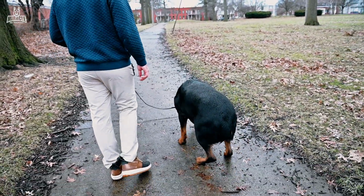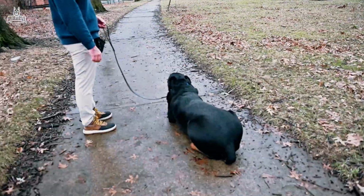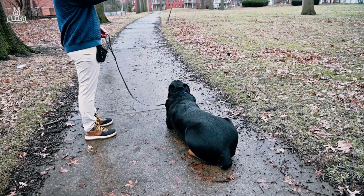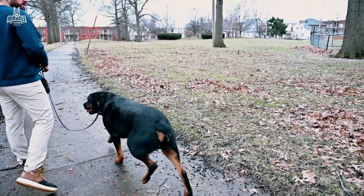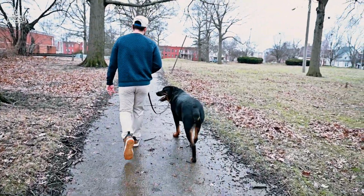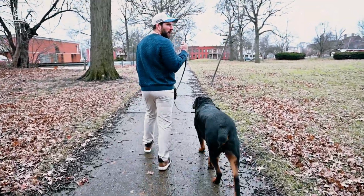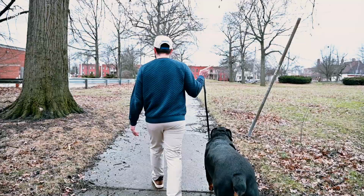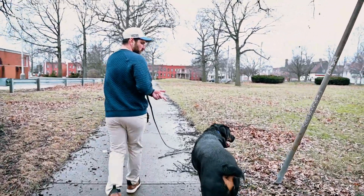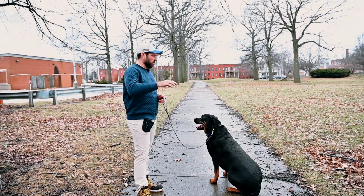Down. Wow, good job, buddy. See that thing? Come. So you always like to look for opportunities to test him with these types of things. So squirrel, a lot of people, especially when they're early in the training process, they would avoid situations like that. Oh, he's not ready for it, or whatever it may be.